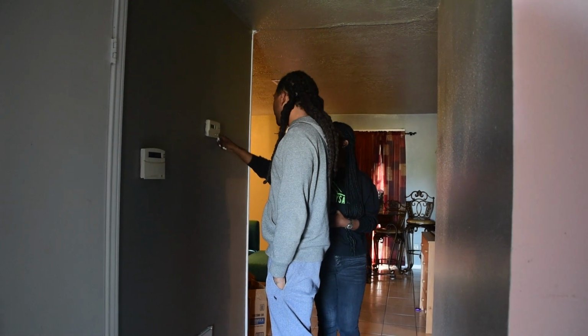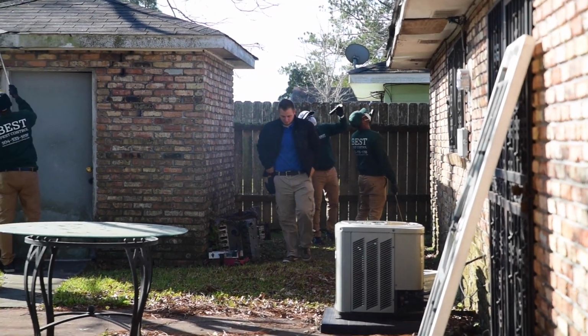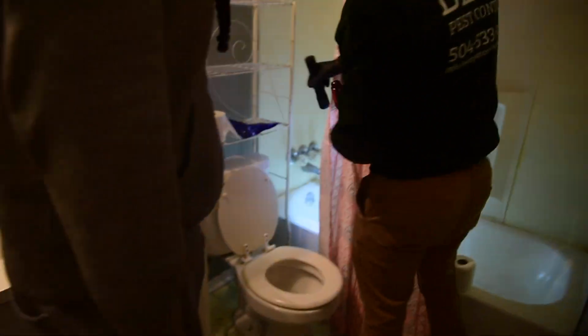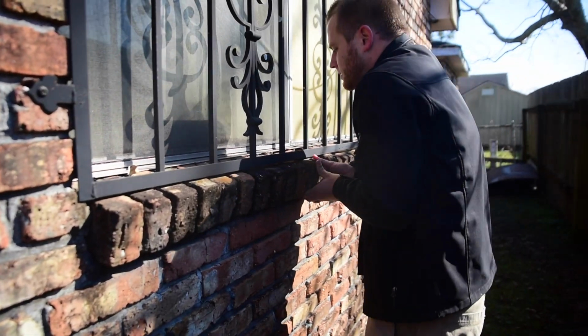So what wasn't wrong with this house? This house needs a whole lot of work. The kitchen sink doesn't drain. The AC doesn't work. There's termite damage all throughout the house, in multiple rooms and in the shed outside. The tub doesn't drain, and there's possibly foundation issues because we found cracks in the bricks. We found bricks that were actually loose. So there's foundation issues that have to be addressed. Is it even worth the investment at this point?